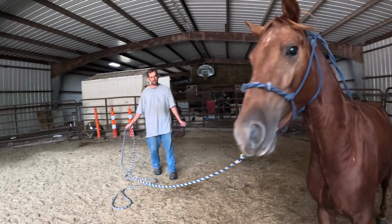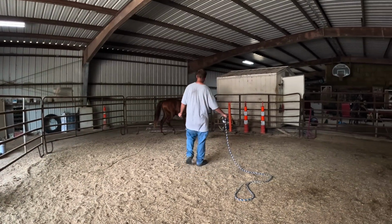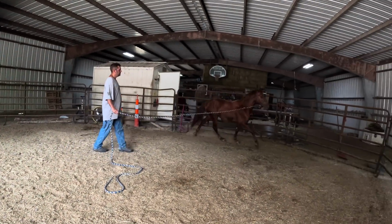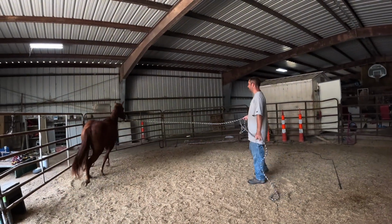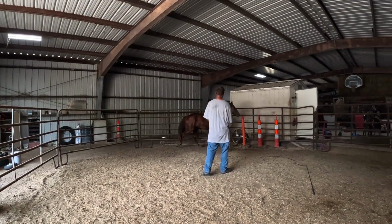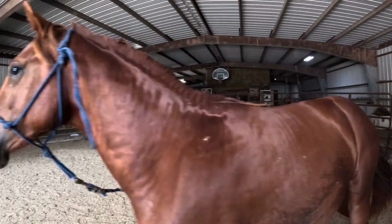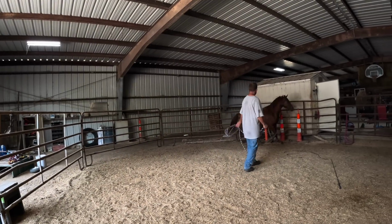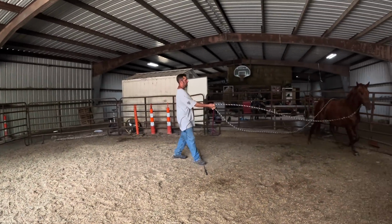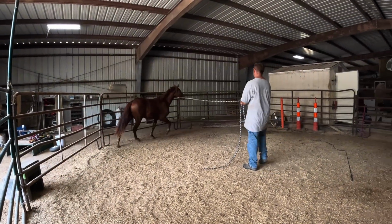I just wanted to point out and speak to the fact that I'm a little bit more firm or heavy-handed with this colt than I am with most of the horses I train on this channel. And a lot of people might make a negative comment about that, but that's because this horse is a stallion. You have to train stallions a little bit differently than you train mares or geldings. And you need to think about it in nature, like, okay, at 2.5 years old, they'll be run out of their family group by the dominant stallions.